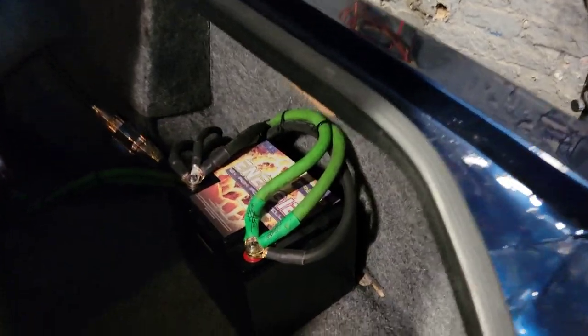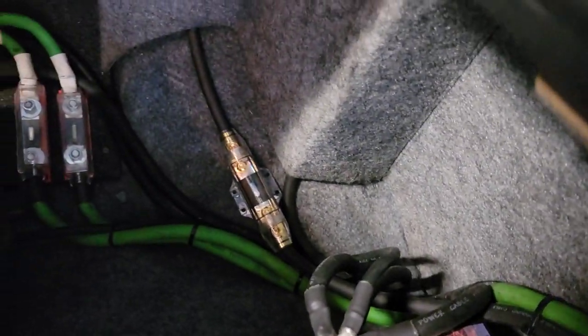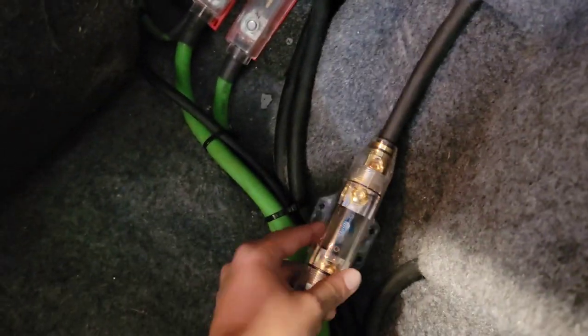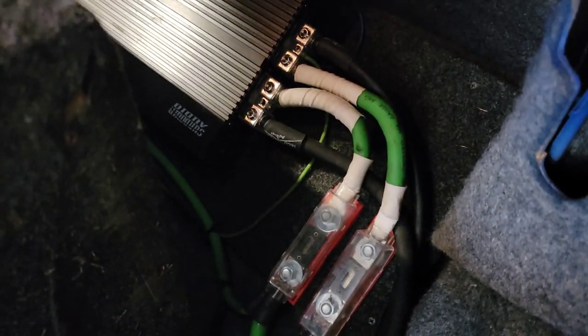So what all you did here? So we see a battery for the sounds. Battery, fuse. Got the fuse holders there. We got the big fuse right here. Yeah. And then we got two of the big fuse blocks over there.